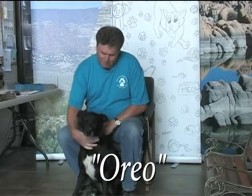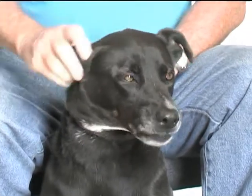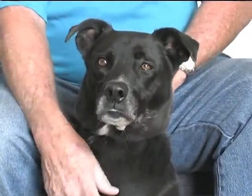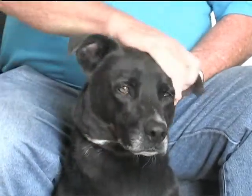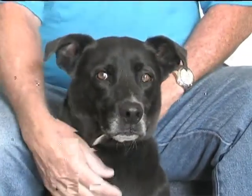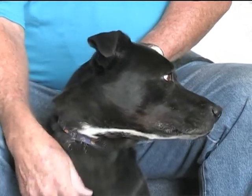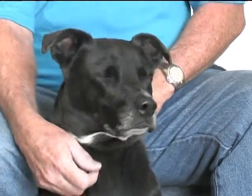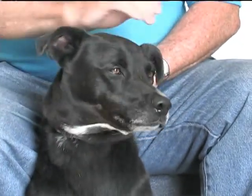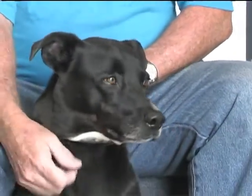This guy here is Oreo. Oreo's an active boy, loves to go out and play and stuff. He's a little bit tentative around other animals, so I would probably suggest, if you're going to adopt him, that maybe he be the only pet in the home. And another reason that it might be a good thing is he tends to bond with one person. He may not be a great family dog, but he'd be really good for an individual. So you almost have to test it out a little bit. But all in all, he's really good along those lines, and very friendly.